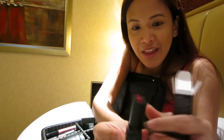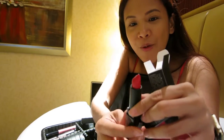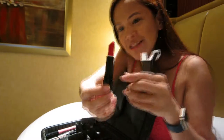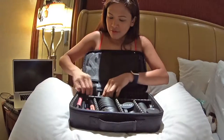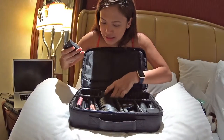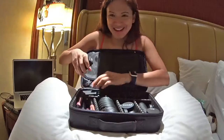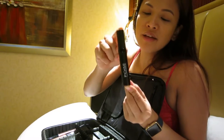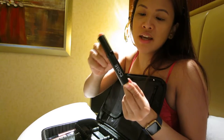And look at that. Whoa. Can you see that red thing there? 1, 2, 4, 6, 8 lipstick colors. This is their mascara. It's high definition lashes mascara in black.